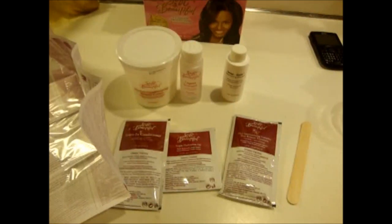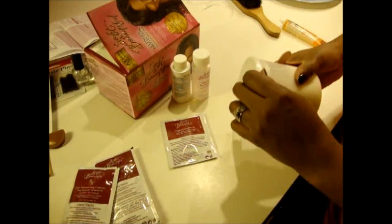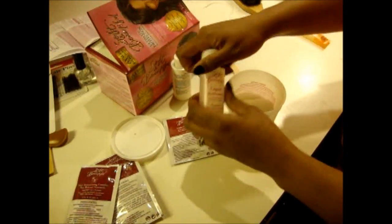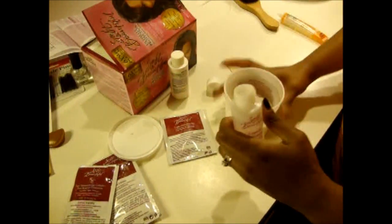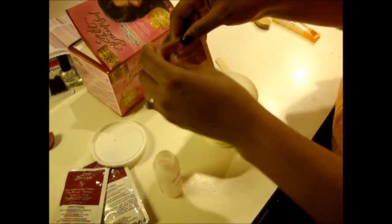Okay, so next I will show you how I mix everything together. To mix the perm, you want to of course take the lid off, and then pour your liquid activator into the perm.